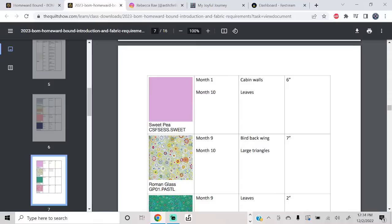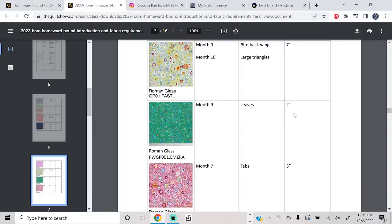So this sweet pea fabric is used in month one for cabin walls. It's used in month 10 as leaves. This measurement out here tells you how wide a piece you have in your kit, 6 inches wide by width of fabric. It's used in just those 2 months. Month seven, this one, month nine and month 10 is used as the bird's back wing and large triangles in month 10, and there was 7 inches of it. Some of the fabrics here, this one, there's only a 2-inch wide strip of fabric. It's used in month nine for leaves.